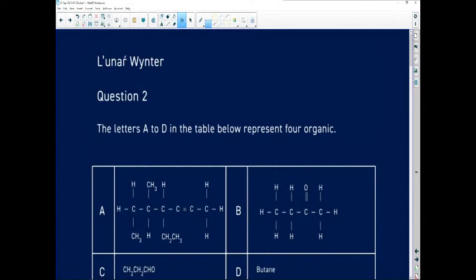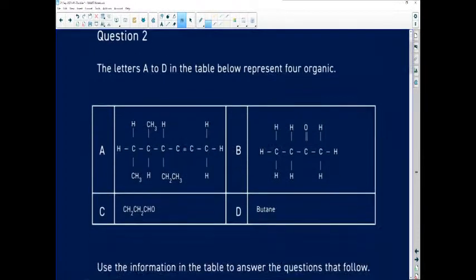So the first question that I have is from Lunar Winter, and this is question number 2. And what I like about question number 2 is that it's actually organic chemistry. And remember, grade 12, organic chemistry counts most of paper number 2. So if you're really struggling with naming compounds and how they actually react and knowing the functional group or the homologous series in which they belong to, then you already have a problem.